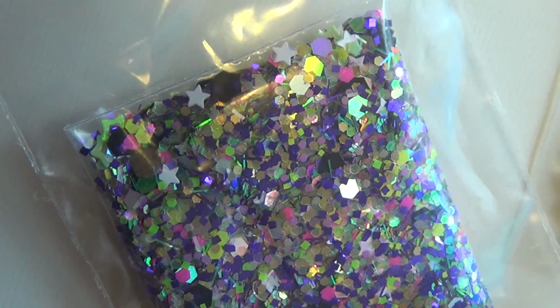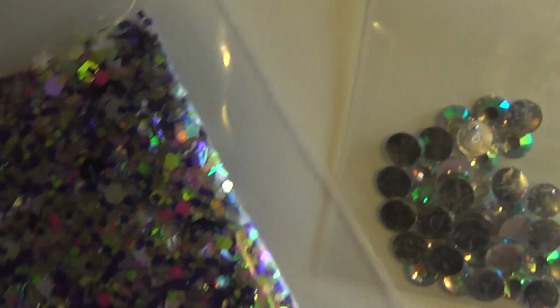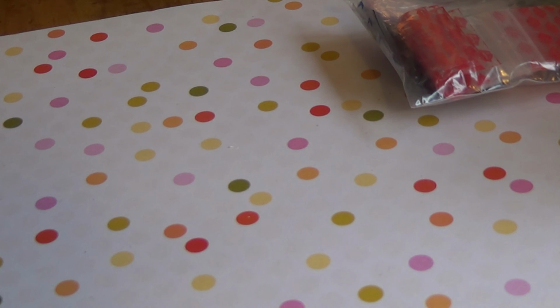This beautiful, beautiful mix. Look at that. That is gorgeous. And she sent these beautiful AB rhinestones with that. That's such a beautiful mix. It's like purple, iridescent, hot pink, neon yellow. Looks like some neon green in there. So pretty. Some larger silver holographic hexies. Look at that. Some yellow. Oh no, those are green fluorescent squares. Just look how cute.